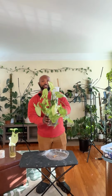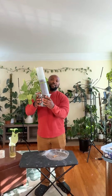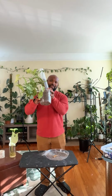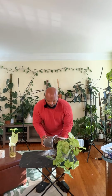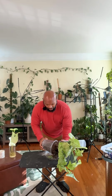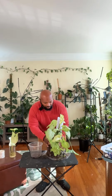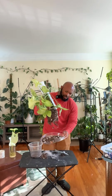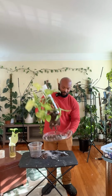So, first thing you do is you want to squeeze the bottom of this plant. The reason why you squeeze it is because you want to make sure you break up anything that you have going on. Now what we're going to do is slowly get this plant out. Now, you're going to start to see what I'm talking about. You see how this plant is not all rooted all the way around? It's just a little bit.